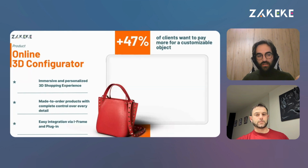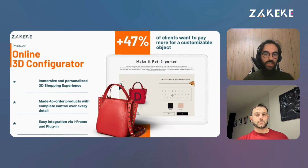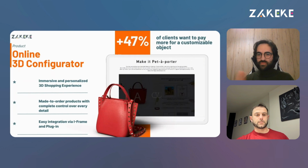Because we saw the 3D viewer, we saw the virtual try-on, but what about customers that want to pay more for a customizable object? If you can think about creating something unique, well, you need to think about the online 3D configurator because it gives you the perfect customization options. You can create any combination of products, just starting from a 3D model.